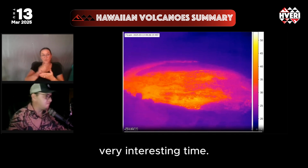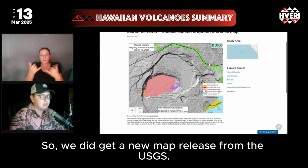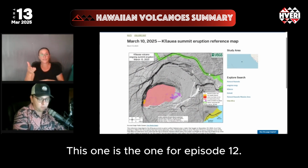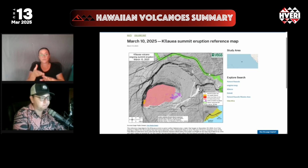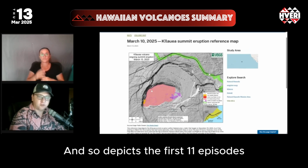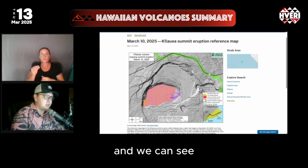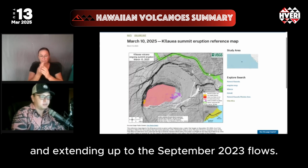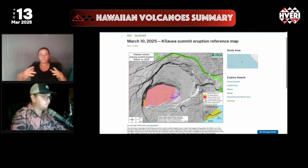Very interesting time. So we did get a new map released from the USGS. This one is before episode 12. And so it depicts the first 11 episodes. And we can see it's covered much of the crater floor there and extending up to the September 2023 flows.